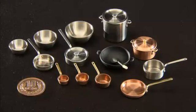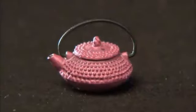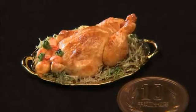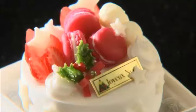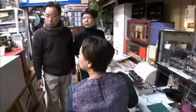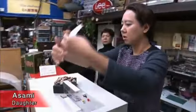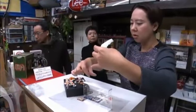Kawai Kogyosho applies its metal processing techniques to create cooking equipment, which is rare around the world. They certainly look genuine. Amazing. This is a miniature of a dish made with clay. Visiting the company is Junichi Tanaka, who holds the title of Creative Director. It's amazing. Why did a metal workshop in downtown Tokyo start making miniatures? We learn about the challenge taken on by this family of 3.